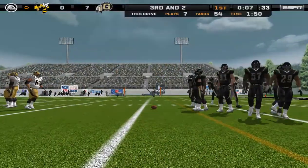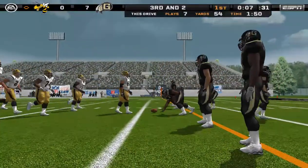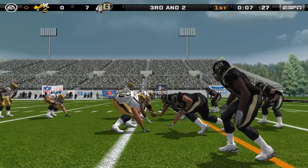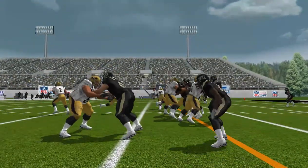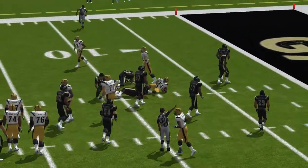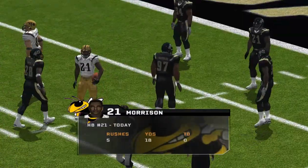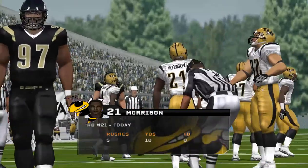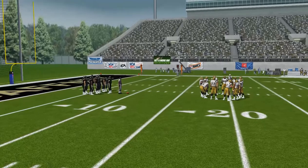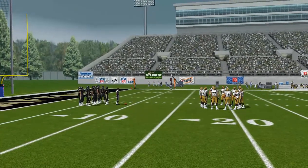Eighth play of this drive. Ball on the 19-yard line. The home team with a four-man front. Hand off to the tailback. Number 90 is there, Morrison, on the stop at the 9-yard line. And he was able to create a lot of space on that run, John. Well, it started with some good blocking. And when he got through there, he turned upfield, and they weren't in position to tackle him.